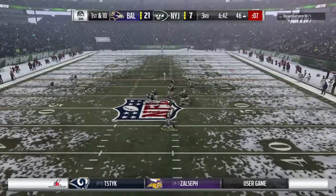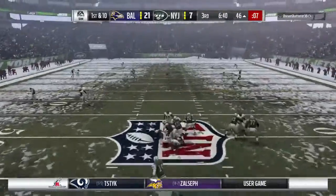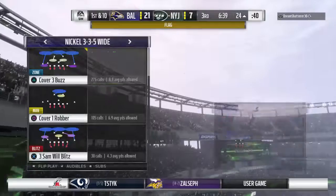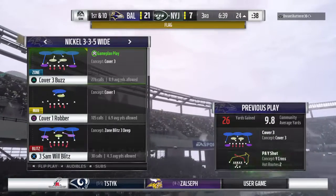Back to throw, Darnold. And that'll be incomplete. We do have a penalty flag down, however. Let's see what that's about.